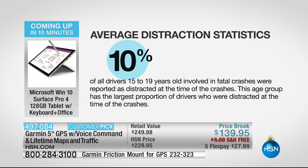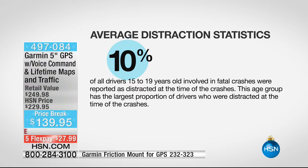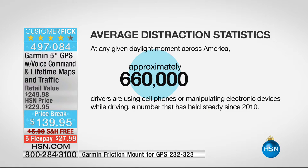It's true, and it protects our young ones, because with those distracted drivers, if you are between 15 and 19 years old, so many of them are involved in fatal crashes, and 10% of all drivers were literally saying they were distracted at the time of those crashes. So that age group has the largest proportion of drivers who were distracted at the time of the crashes. Now, let's talk about this one, because like you said, we're all guilty of it. 660,000 people are using a piece of electronic equipment right now while they're driving.